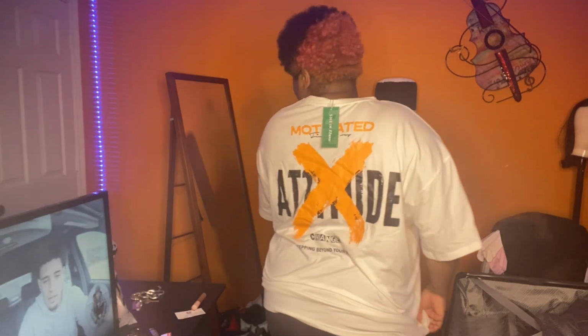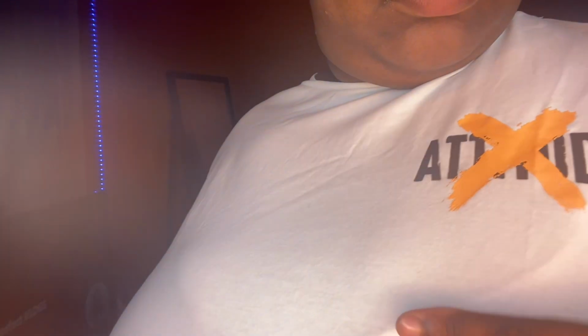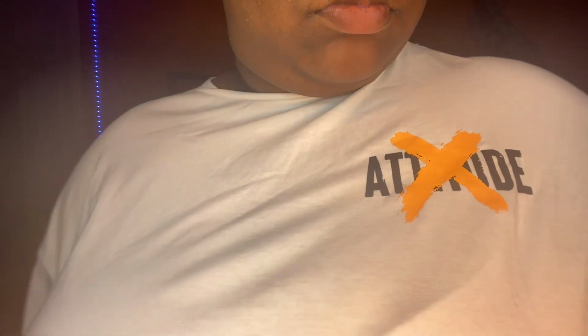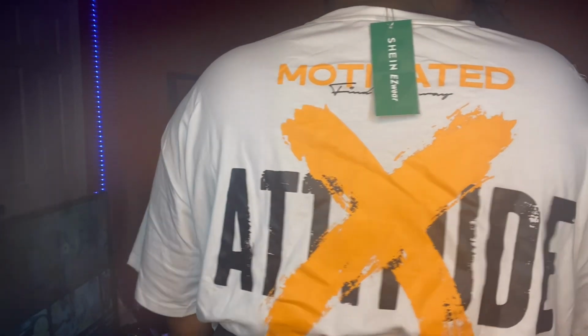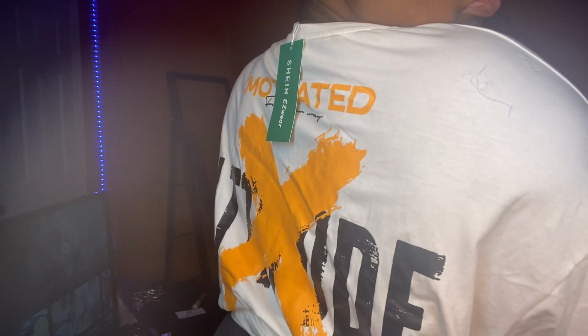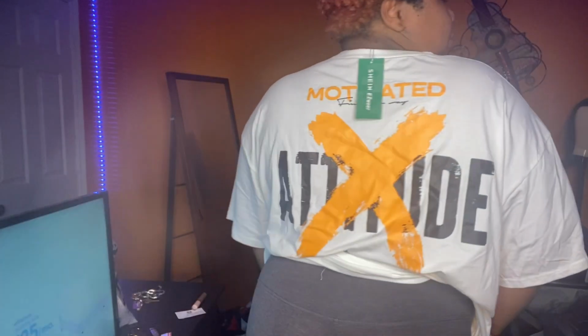The tag is still on there, but look at the back. One thing about Shein, they make sure the design is great in the back, but in the front, it's going to give you a one-two. Let me tell you about Shein, bro. Shein needs to do better with their front designs, because what is this? Look, it looks bigger on camera, but in person, it looks really small. The material is lovely. It is an oversized t-shirt, but I got it in an extra large to make sure it was baggy so I could style it.